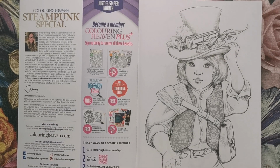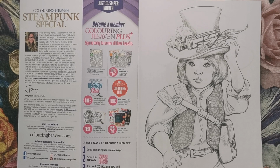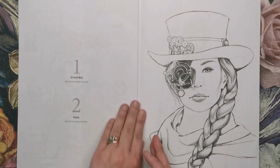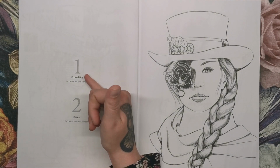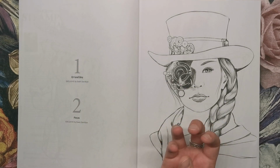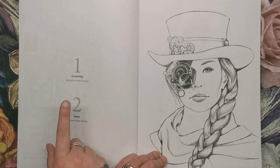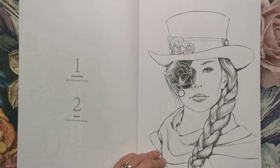So let's get into the illustrations. We've got a young boy here, he's got his satchel on. Obviously you've got the famous steampunk goggles, and he's looking very, very Victorian and of that time period. Now, one thing that was changed is the colour of the lettering. Usually this would be a really bold black lettering, but they've now changed it from this issue onwards into a lighter grey, so it doesn't show through so much on the back of each illustration. So that's that. The first one was Errand Boy, and that was an exclusive from Dawn.